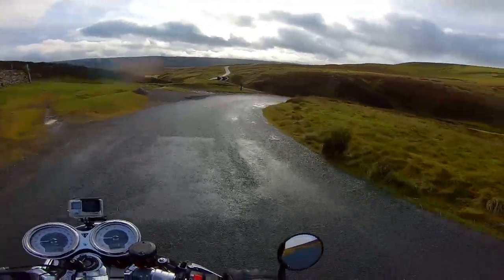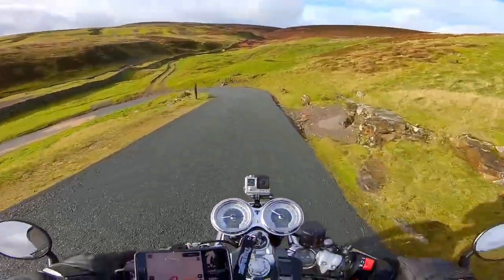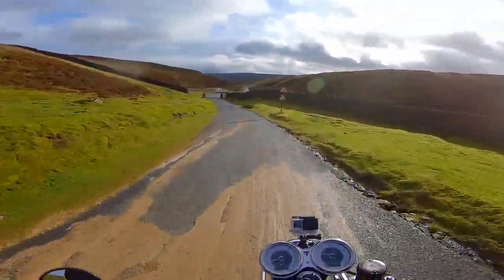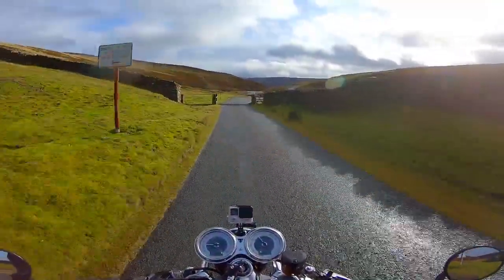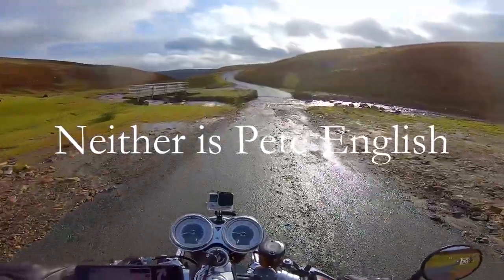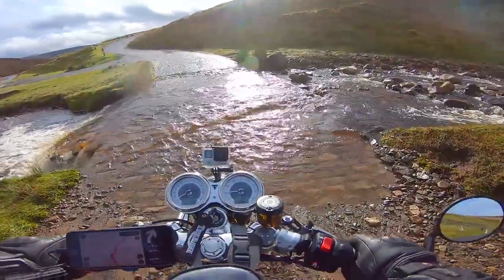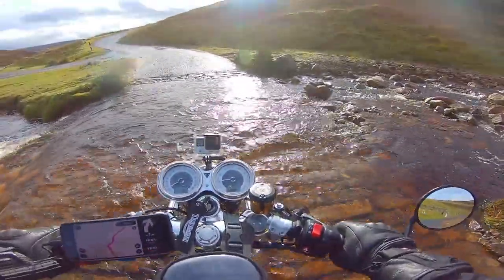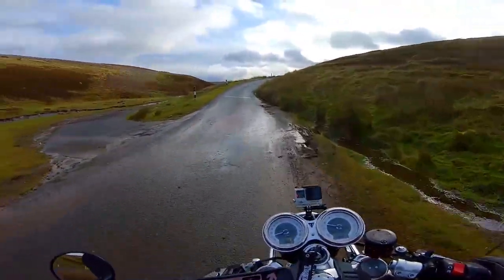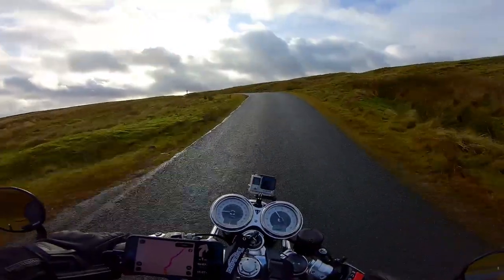Woohoo, that's going to be fun. 20% hairpin. A cattle grid and a ford. Not keen on fords. Alright then, I hope it's not too deep. Or too slippy. Feels quite deep. Now it's got a boot full of water for fun. Waterproof on the outside, but not when it goes in over the top. Ugh.